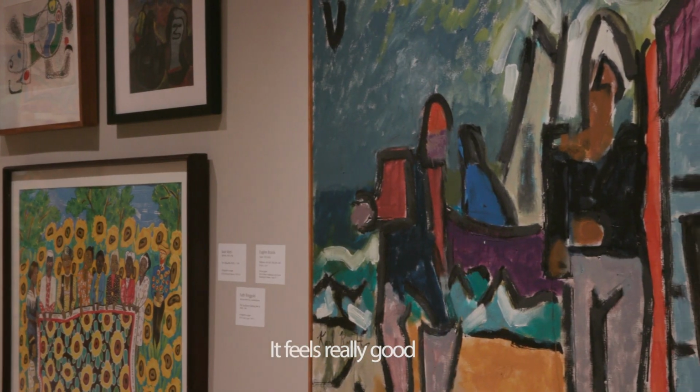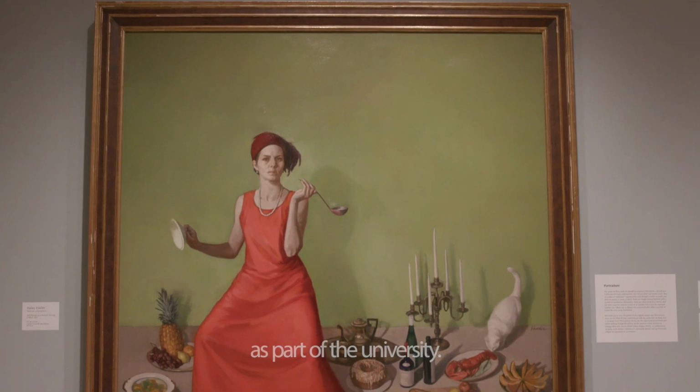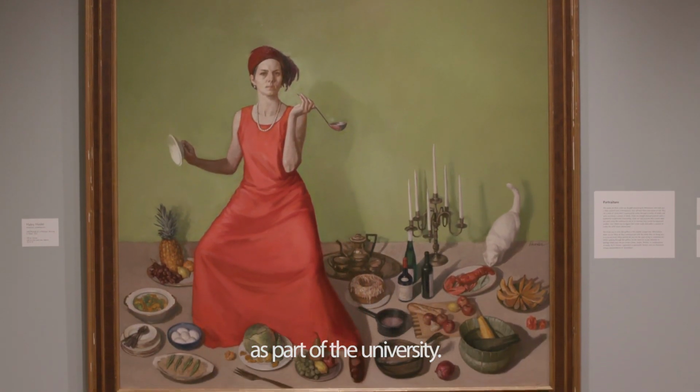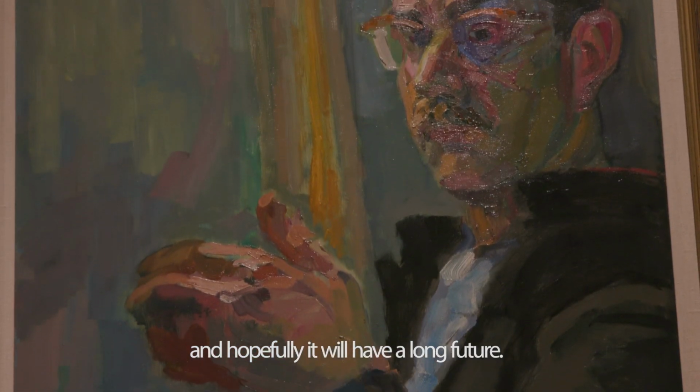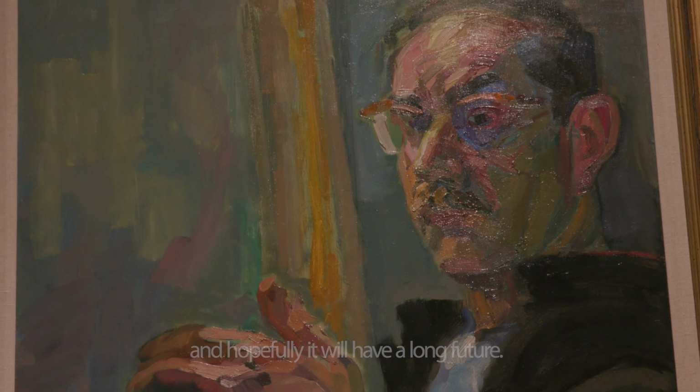It feels really good that it will live on now as part of the university. Nan witnessed firsthand the trials and tribulations it took for the museum to become the institution it is today. And she says she enjoyed every moment of it. I was glad to be a part of it from the very beginning. And hopefully it'll have a long future.